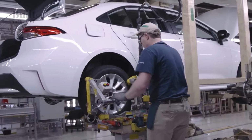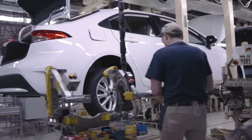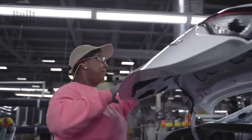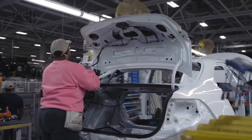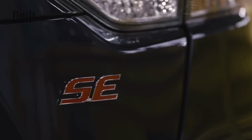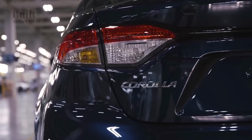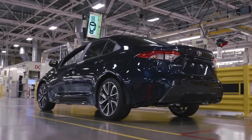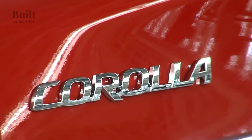There are 134 assembly stations, but if only one assembly station stops, nothing will be built on the body shell afterwards. There will be no paint and no final assembly. A shiny new Toyota Corolla SE now sits in the giant parking lot. Soon it will be taken to the car dealerships.